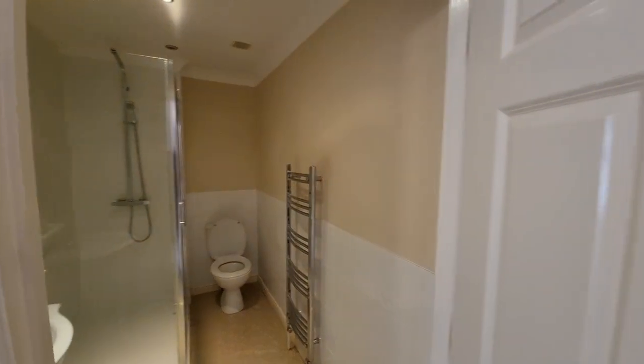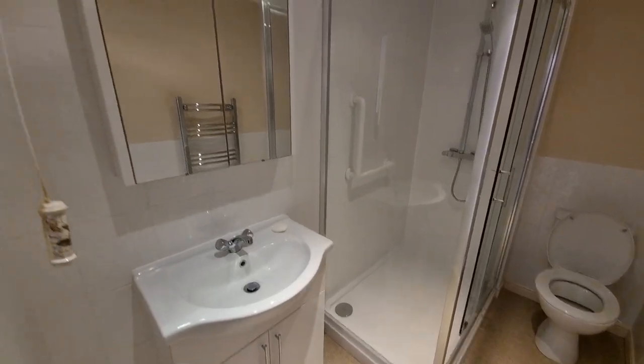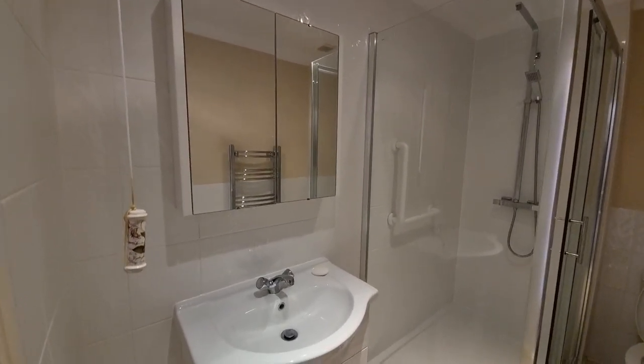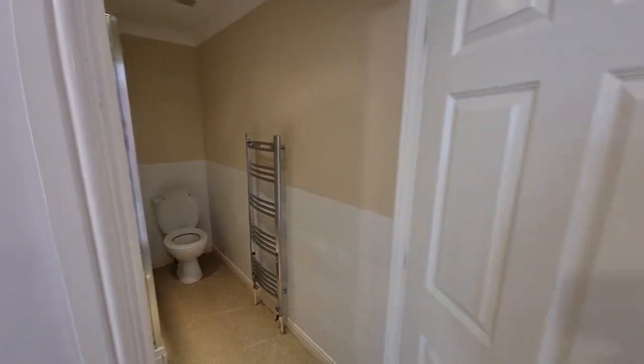And then we've got the shower room. So we've got a double shower cubicle, a wash basin set within fitted cabinets, and a towel radiator.